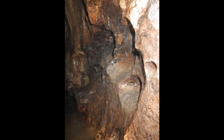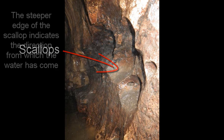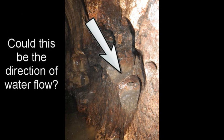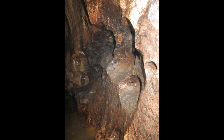Beautiful formations. You've got rippling about 5 feet high. You've got serious scallops. In fact, it is the scallops that suggest to us that this might actually be an in-feeding tunnel. Scallops will show you the direction of water flow, and there's a vague suspicion that maybe the water flows down this tunnel from deeper inwards and flows out into the cavern, or at least underneath the cavern, and takes a sharp turn under the wall.